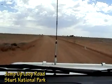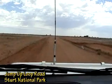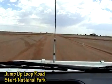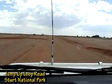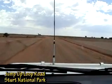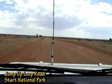Well, we've turned off at the Olive Downs turn-off now. We did a lefty there after about 19 k's from Tibooburra, and now we're heading along this loop road. For some reason there were 40 km/h signs stuck up. Not quite sure why. Perhaps the road's pretty new and they don't want it getting ripped up.